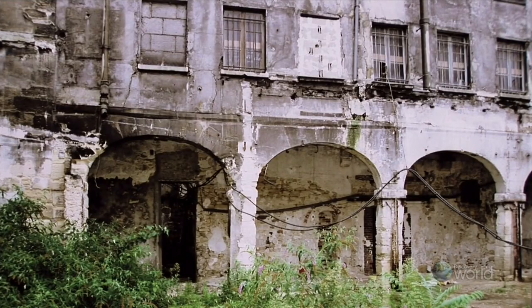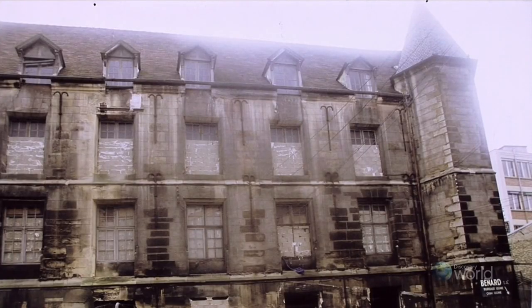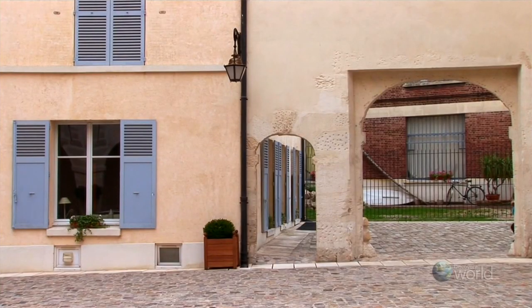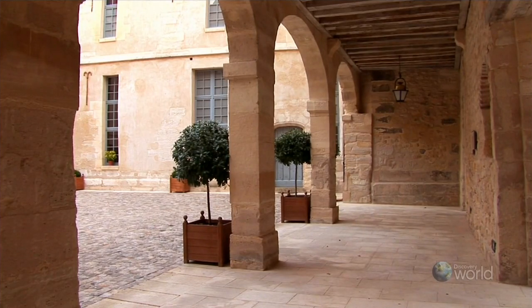In 1980, the building was classified as an historic monument and finally underwent a beautiful restoration. Today it reflects the original appearance, though it's divided into small private apartments, a building steeped in history.